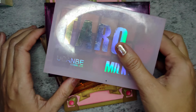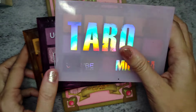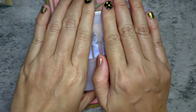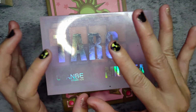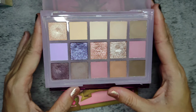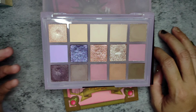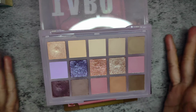So the next ones that I'm gonna show you are from their medium-sized palettes, like the ones in this plastic container. I think this particular line, they have a private label, because I have seen other C-beauty brands having this exact same palette. But this taro milk tea, I haven't seen other brands selling this one. As you can see, I think this is heavily inspired by the Huda Beauty, I don't know if it's the rose quartz, the ones with the pinks and the light purples, lavenders.